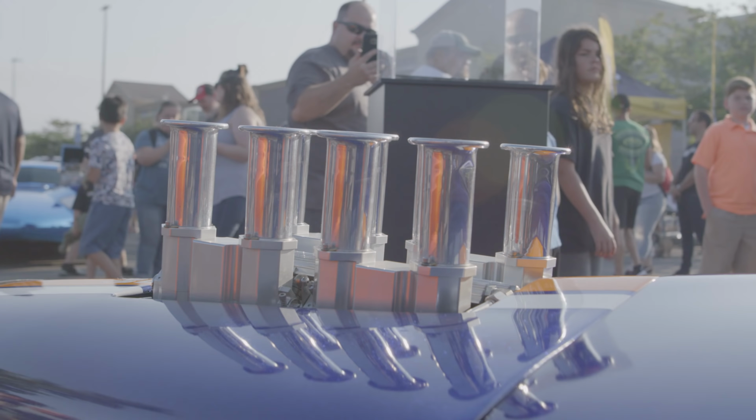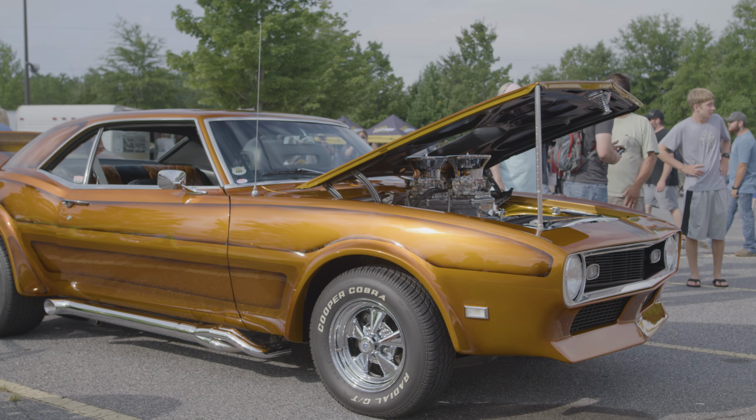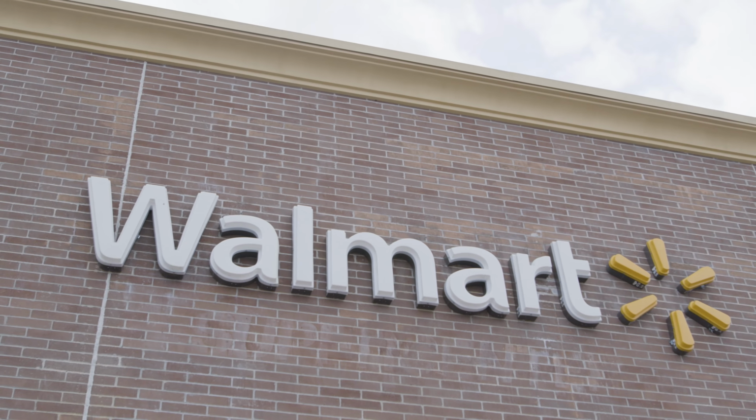Thank you for celebrating the 50th anniversary of Hot Wheels with us. As you know, this is one of the stops in the Legends Tour in which we're looking for cars from the community.